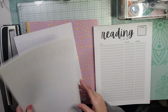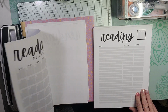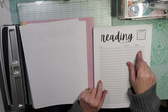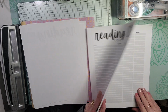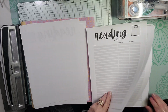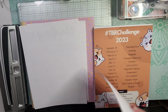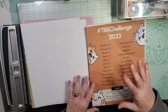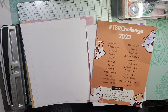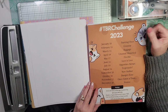And then I have the reading log, where every book that you read, you write the title, the author, and the genre. And I made several copies of this. I don't know why, because I know I can't read more than 45. And then I put in the challenges that I want to work on. That's just where I think I want it in the planner, kind of the section I want it in.